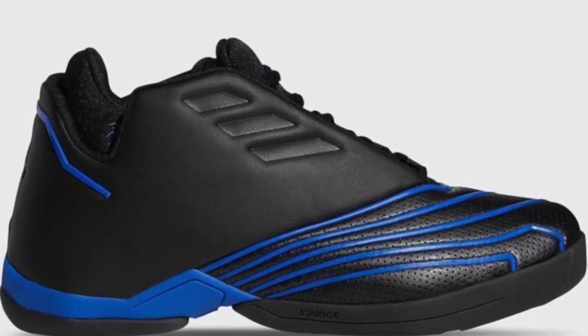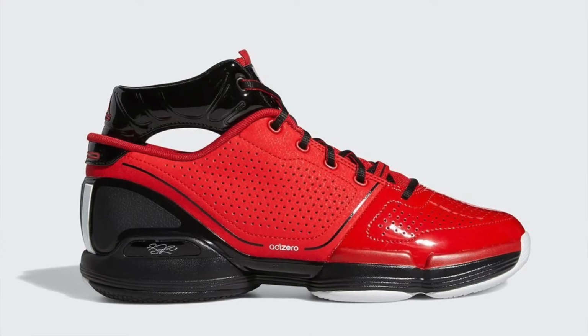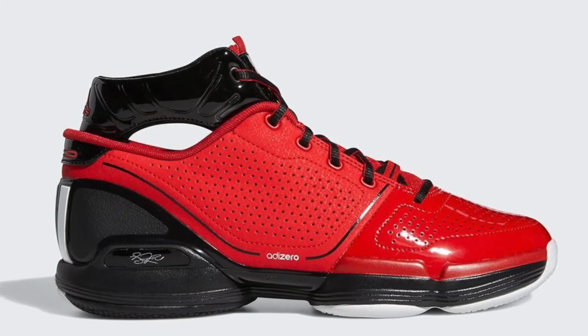Before we get into the first shoe, there have been some notable releases this week. T-Mac 2, I actually did an anticipation video for it. Those came back. The D-Rose 1 came back. So Adidas is starting to go into their basketball archives from the 2000s and 2010s, reviving T-Macs and D-Roses. The D-Rose 1 is celebrating its 10-year anniversary from 2011.